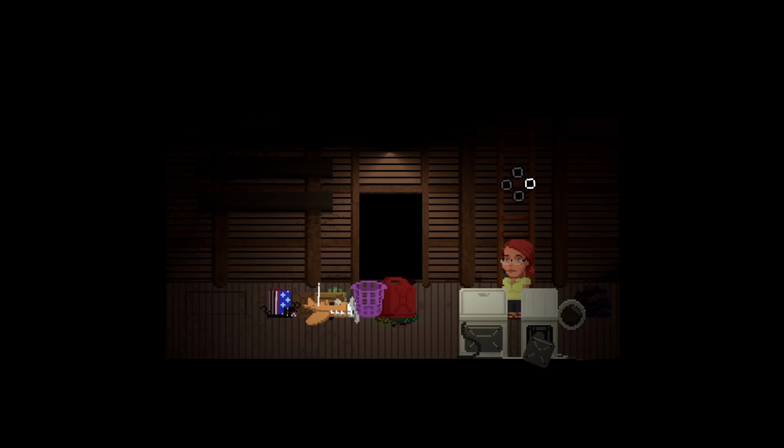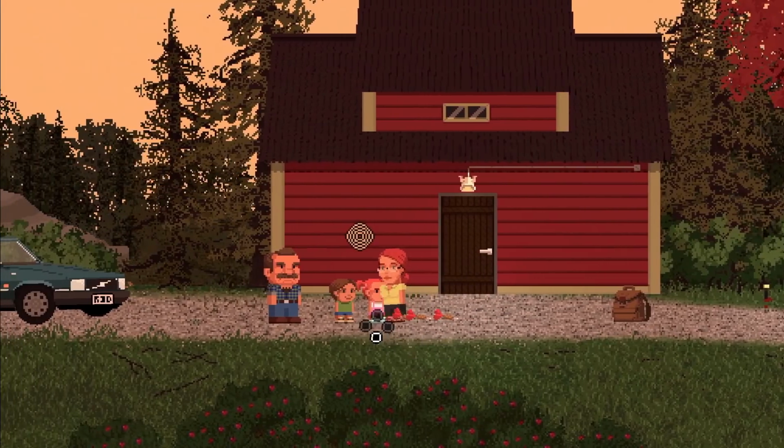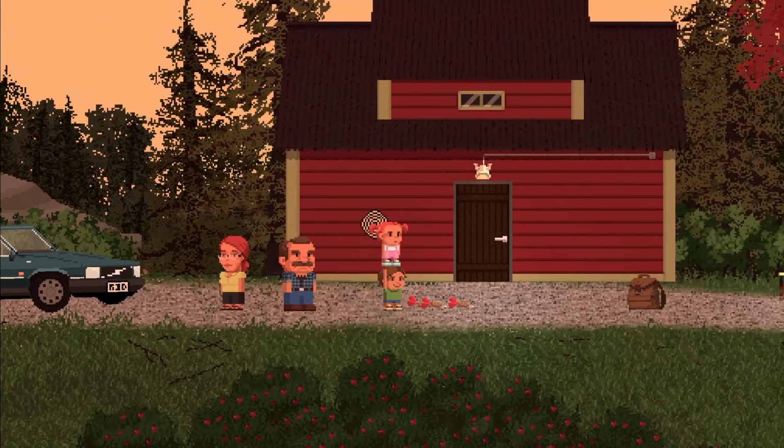First we are taking our backpack and taking the stuff we need. But first we are bringing our family to safety, because that's the most important thing there is, right?